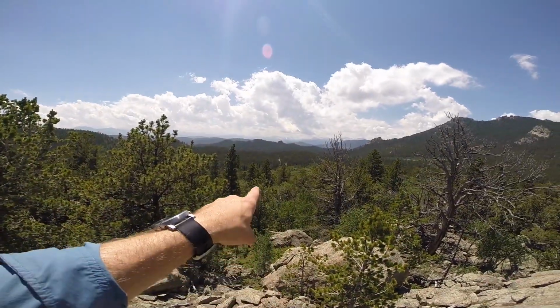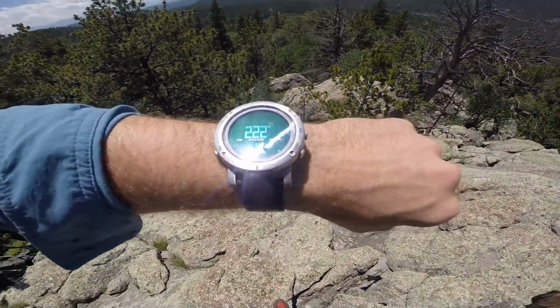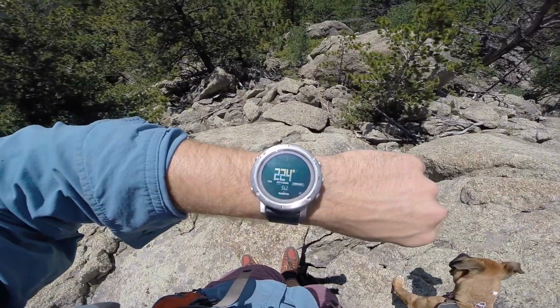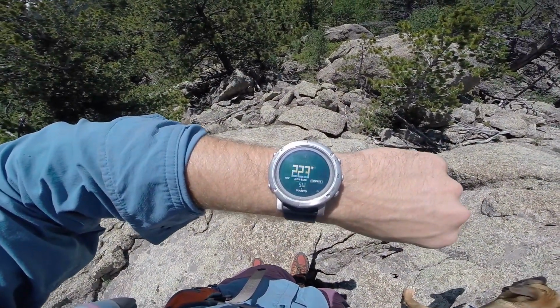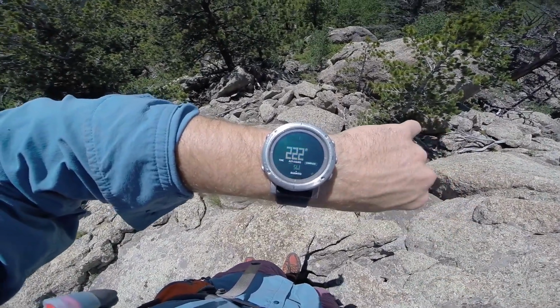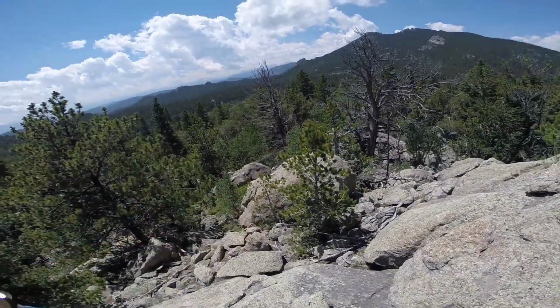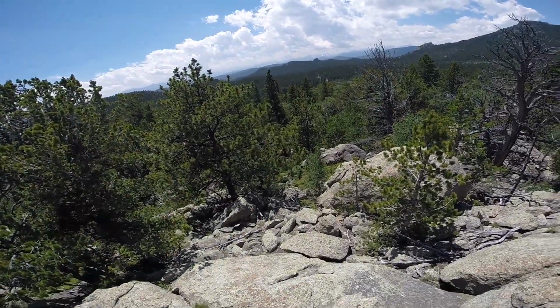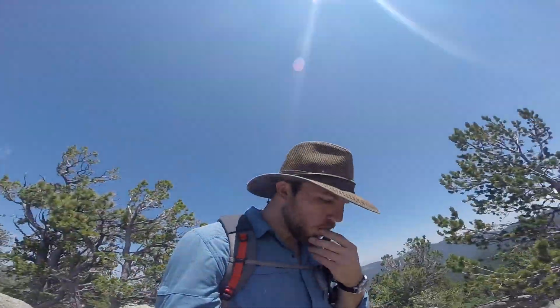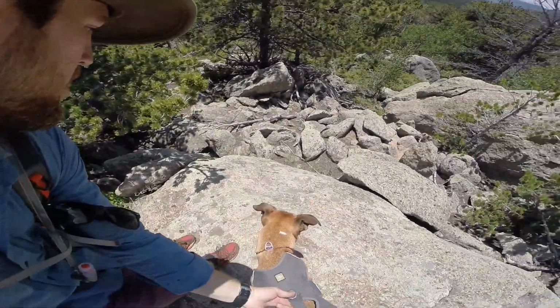Right now I'm going to set my bearing on the service road. My watch says 224 degrees, so we'll see how accurate that is. I can't actually set the bearing on this that I know of, so I'm going to bushwhack it down that way and head over to 220 to 225 degrees. I also do carry a real compass, just in case anything happens. Hi, Barkley.